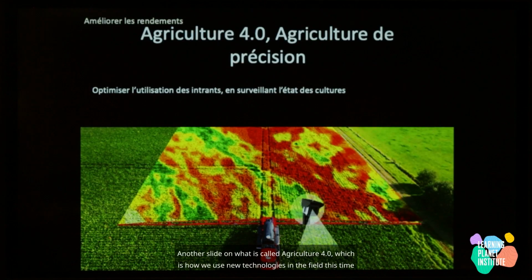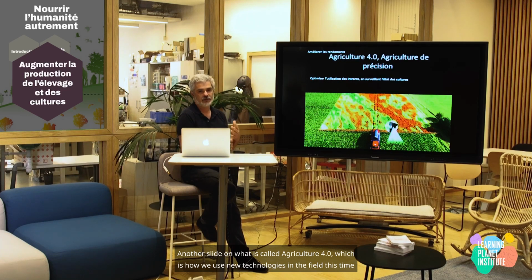Another slide on what is called Agriculture 4.0, which is how we use new technologies in the field this time to try to be as precise as possible. This is precision agriculture in terms of treatment.